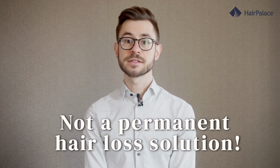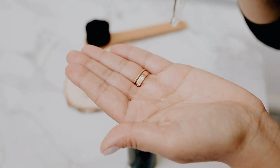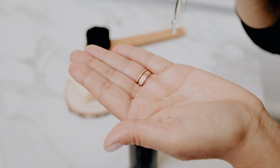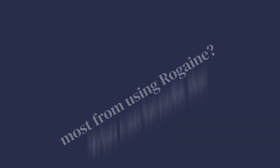However, one thing to keep in mind is that while Minoxidil can create stunning results, it is not a permanent solution for hair loss. You will need to apply the treatment indefinitely if you want to hold on to any newfound hair growth. Sadly, this means that while the price of Minoxidil is rather cheap, this treatment option is a recurring expense.